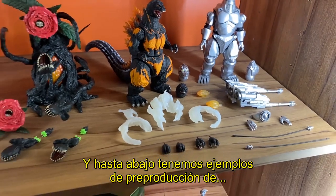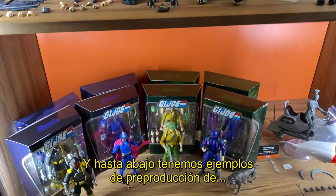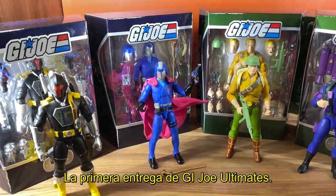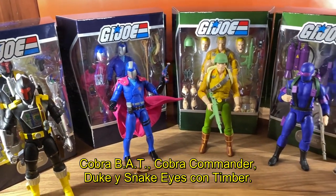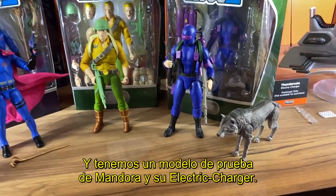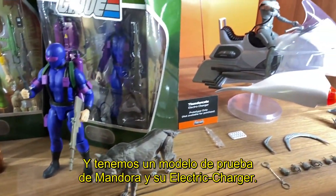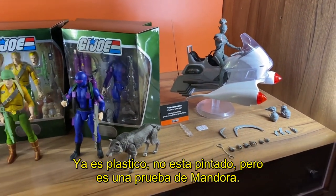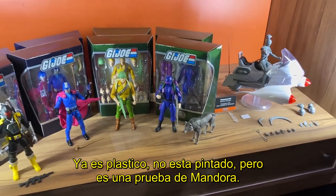And then down at the bottom, we have pre-production samples of G.I. Joe Ultimates Wave 1. So you got Cobra Bat, Cobra Commander, Duke and Snake Eyes, along with Timber. And then we have a test shot over here of Mandora and her Electro Charger. So this is actual plastic on those. Not painted, but test shots of Mandora and the Electro Charger.